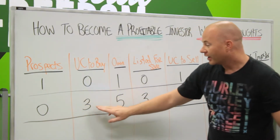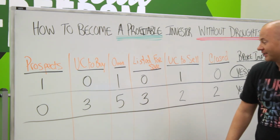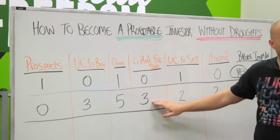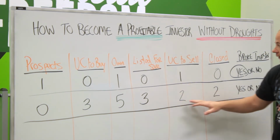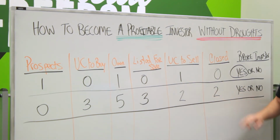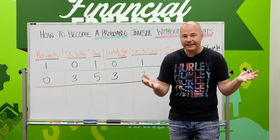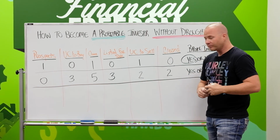0 prospects, 3 deals under contract to buy, 5 deals in the rehab stage right now. They own 3 that they've already got rehabbed, so those are listed for sale. 2 deals under contract, they were pre-sold, by the way, and then 2 deals closed this year. And again, let's just say that it's June and it is halfway through the year.